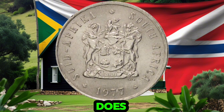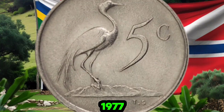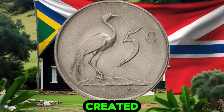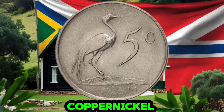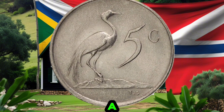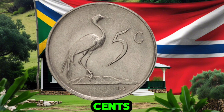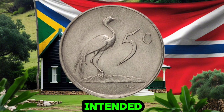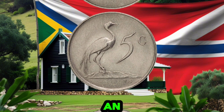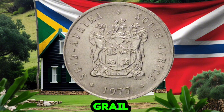So, where does the value come from? Here's the game-changing detail. Not all 1977 5 cents coins are created equal. In fact, most of them were minted with the expected copper-nickel alloy. However, there was a significant minting error that occurred that year. A small batch of 5 cents coins were accidentally struck in gold-plated bronze, a material not intended for these coins. This is an incredibly rare phenomenon, and these coins have become the holy grail for collectors.